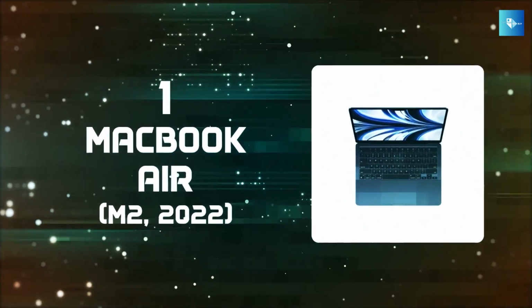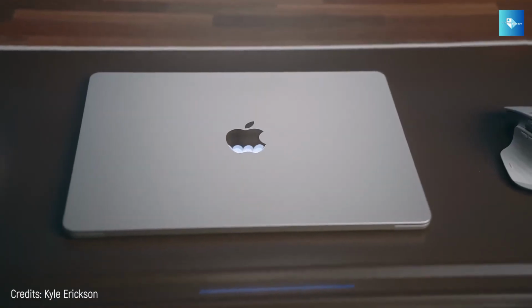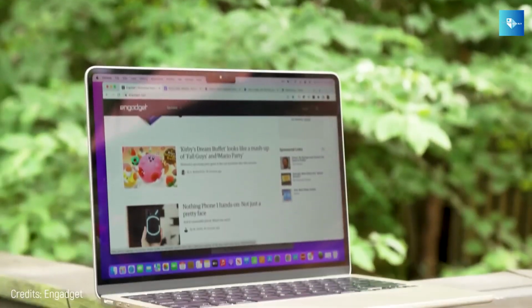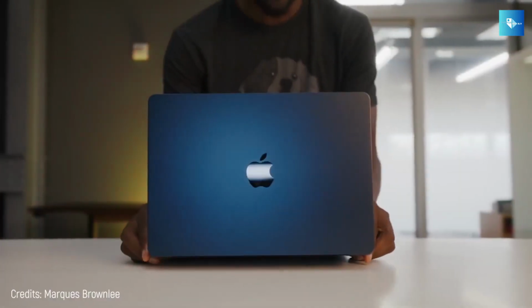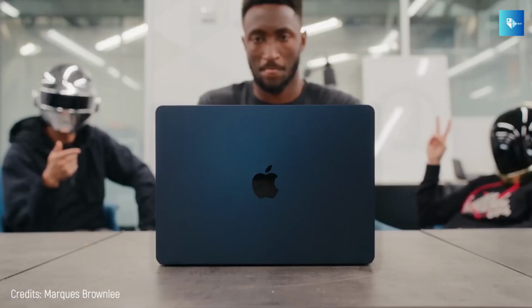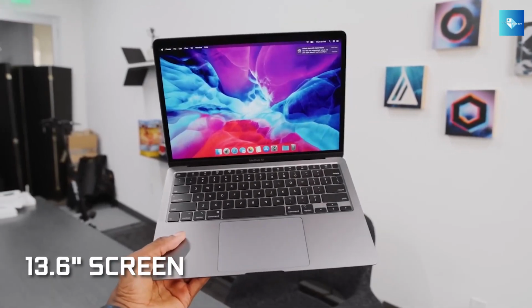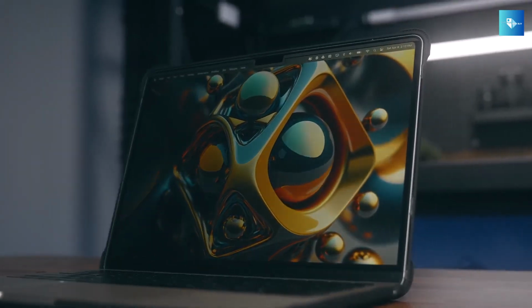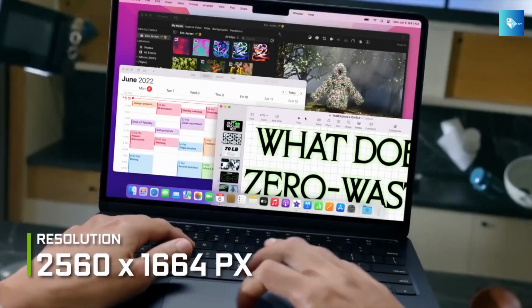Number 1. MacBook Air M2 2022. I'll get straight to the point, it's not cheap, as it costs around $1,600, but its superiority compared to everything I've shown you in the video is absolute. If you can afford it, you'll have a monster as a class companion. It measures 13.6 inches, so it's quite portable, but a really cool feature is its Liquid Retina display with a resolution of 2560 by 1664 pixels.